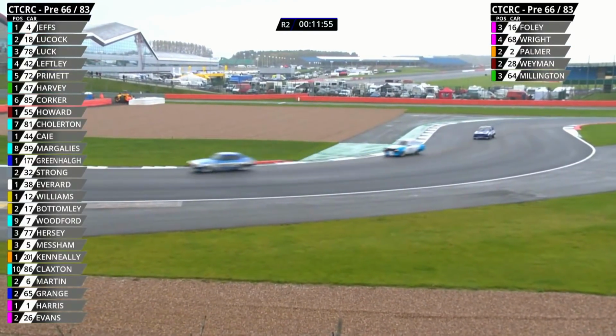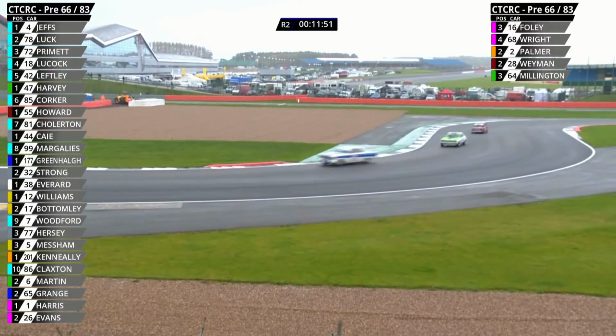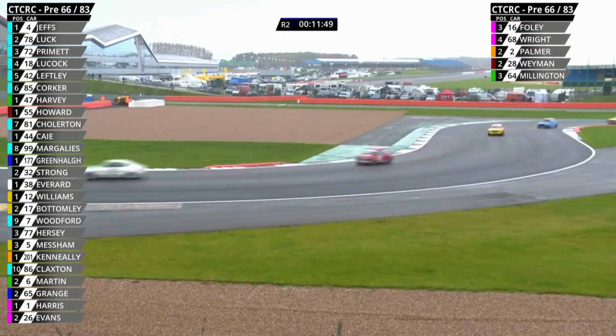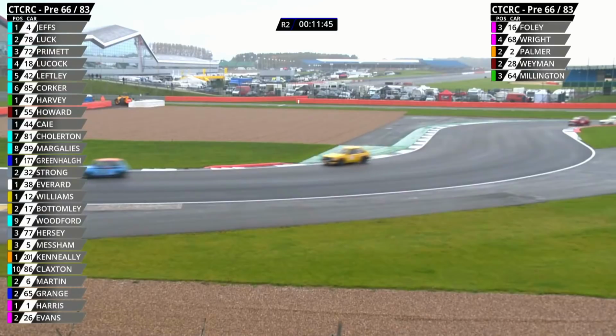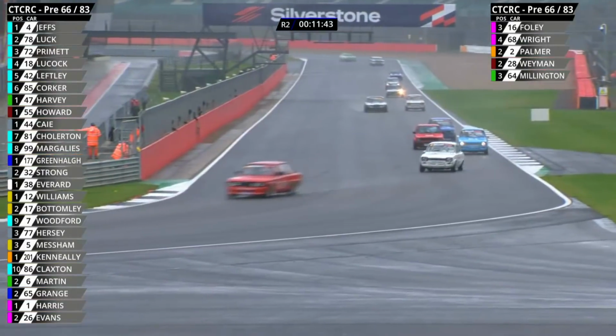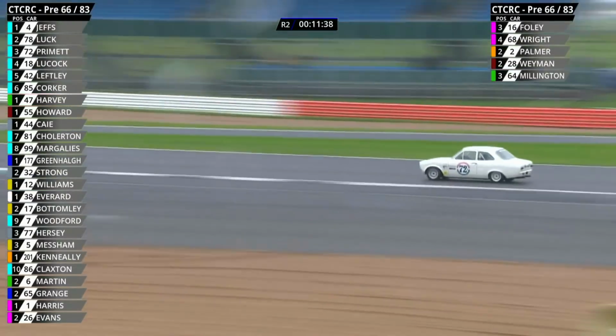Very, very tentative, you can see at the moment. The drivers just tiptoeing their way through the club complex. There's Al Greenall in the Pre66 leading car. Second is Nathan Williams with his Mini. Everett down to third, then Kevin Bottomley with his Mini, and next Andy Mesham. Leaders over the line to complete their second lap.